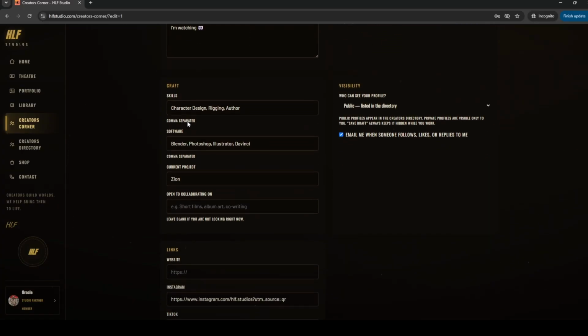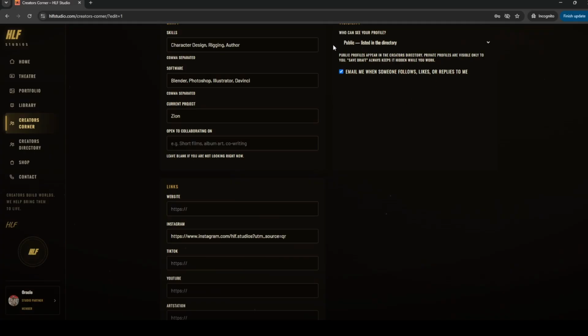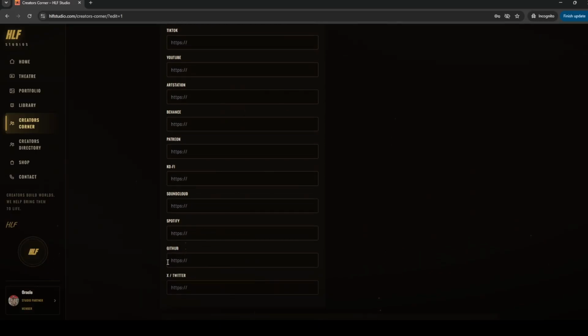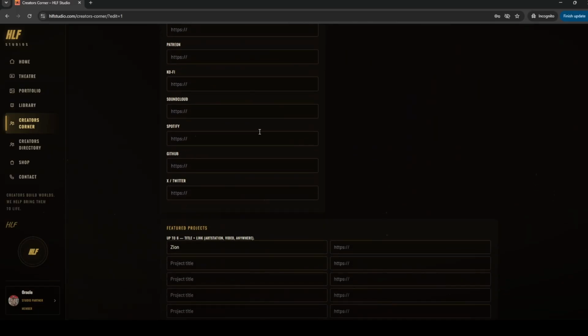And now we go back over to our crafts and we enter everything that we do. Character design, ranking author, so much more, but who wants to fill up that thing and be egotistical? You choose which software that you use, Blender, Photoshop, Illustrator, DaVinci, and the current projects that you're working on, Zion. Down here, you can insert your website, Instagram, TikTok, YouTube, ArtStation, Behance, Patreon, Ko-fi, SoundCloud, Spotify, GitHub, Twitter, whatever you're creating, you can link to it here.